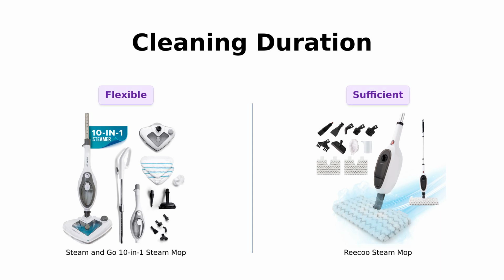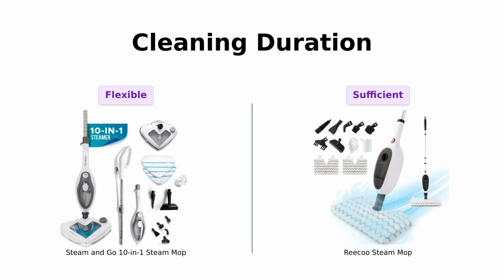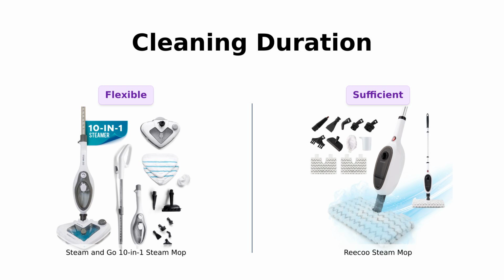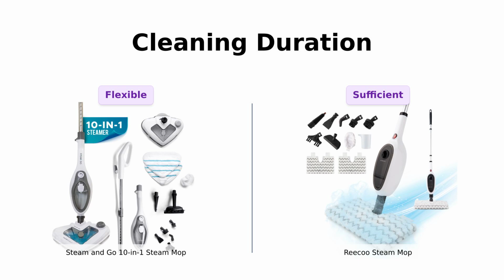When it comes to cleaning duration, the Riku features a 280 milliliters water tank for 20 minutes of continuous steam. Reviewers find this sufficient for regular cleaning tasks. However, the Steam and Go's dual tank system allows for mixing detergent, providing extra cleaning power. Some users have noted that while the Riku is great for quick jobs, the Steam and Go offers more flexibility for larger cleaning sessions.